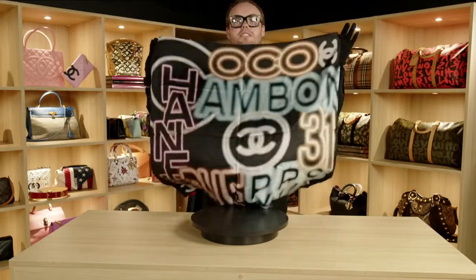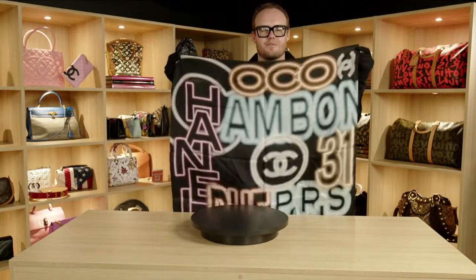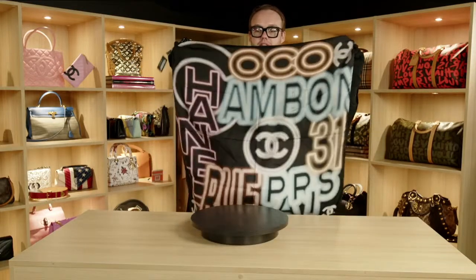So 31 Rue Cambon was the first store that Coco Chanel opened in Paris, around 1910, I believe. This piece is only $498. There's no wear to it, no stains or anything. Such a great piece. You can do so many amazing things with this item.